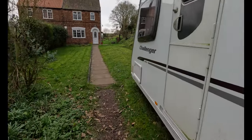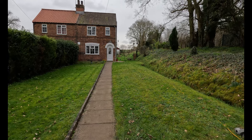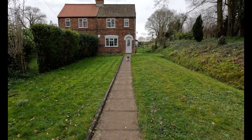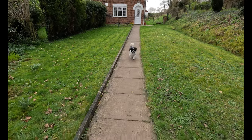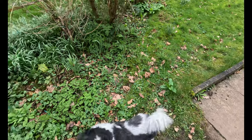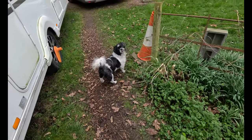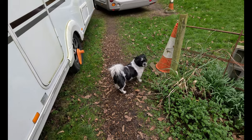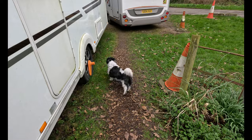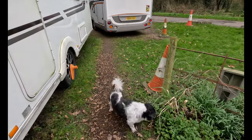I've lost my doggo. Where's he gone? Come on! Here he comes. He loves it here. What are you doing? What you found? Hey? You found some good sniffs? Yeah? Where are you going? Where's Daddy? Where is he? Go find him. Come on, Mum. Go on, then.